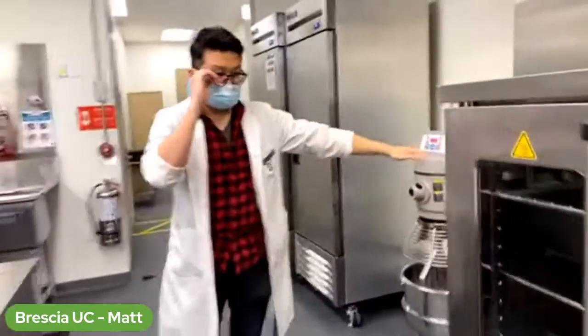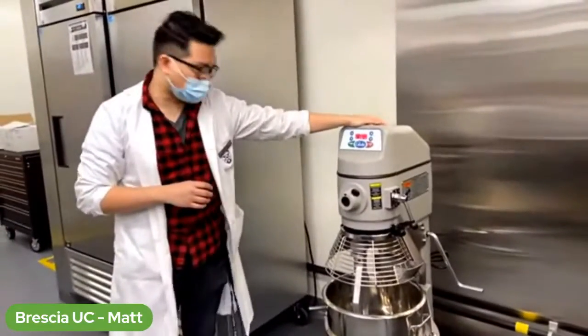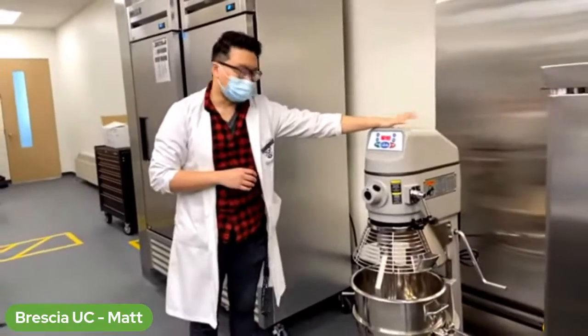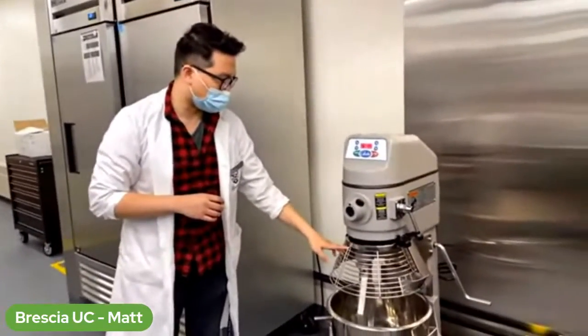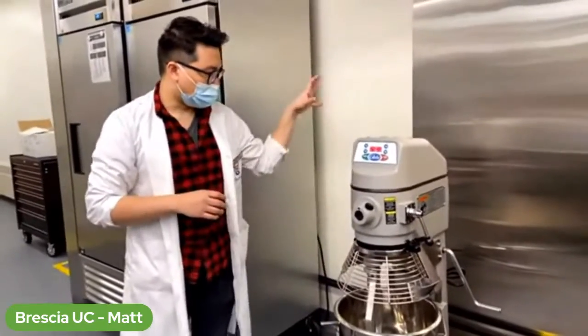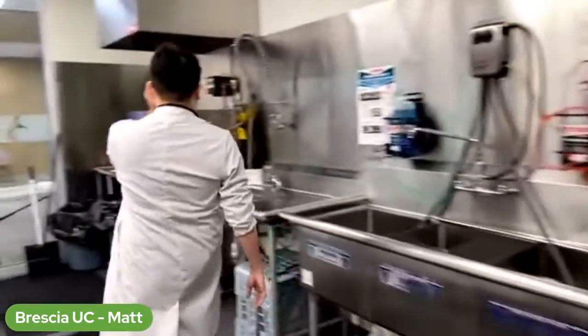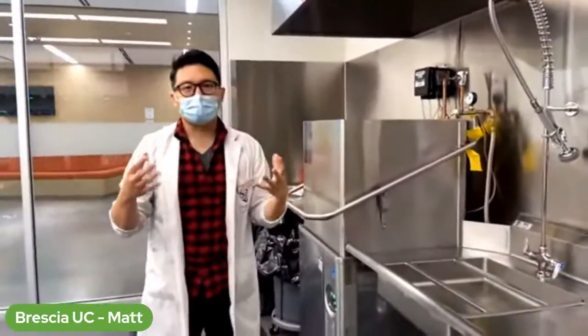And over here, some of you might have parents at home that love baking and they have a stand mixer. Well, this stand mixer is almost as tall as me and weighs a lot more than I do. So this can prepare large batches of cakes and brownies and everything. And it's really, really big and powerful, as you can see. And of course, after all your cooking and baking, once you're done, you do have to clean up.